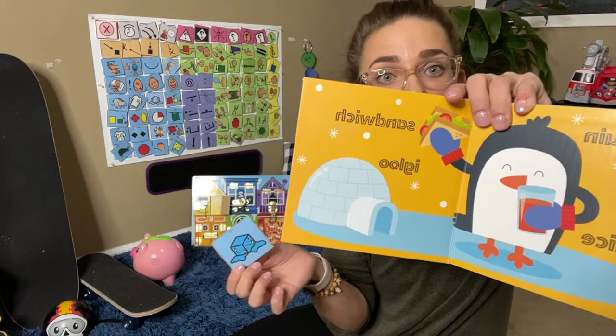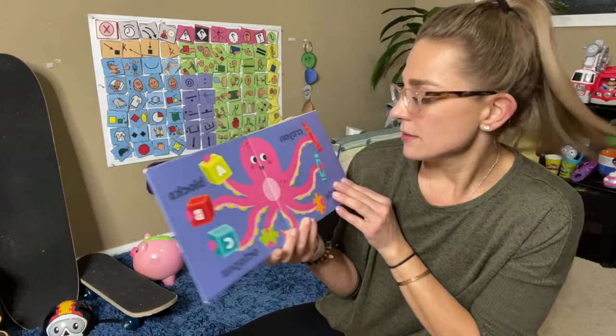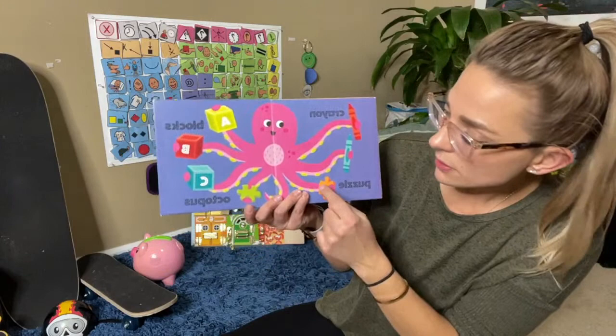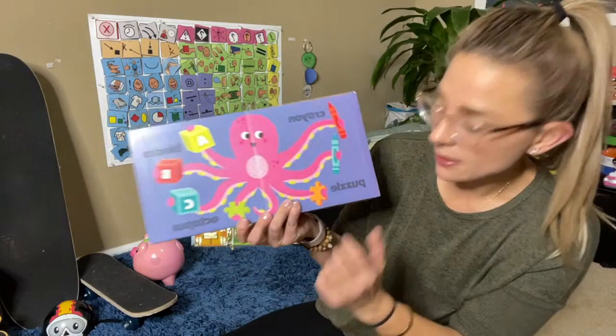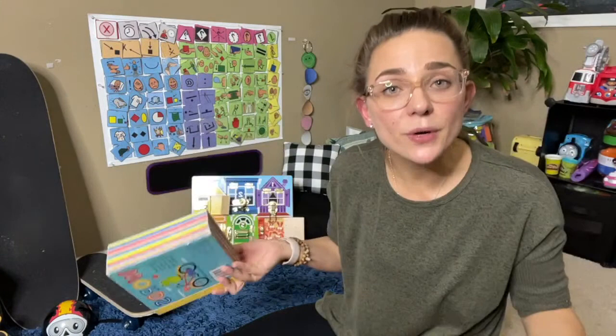And here's the last page. I think, yep, last page. That's an octopus. An octopus. And look at all his tentacles. Let's count them. 1, 2, 3, 4, 5, 6, 7, 8. An octopus has 8 legs or tentacles, see? And he's holding blocks and puzzle pieces and crayons. And all done book. All done.